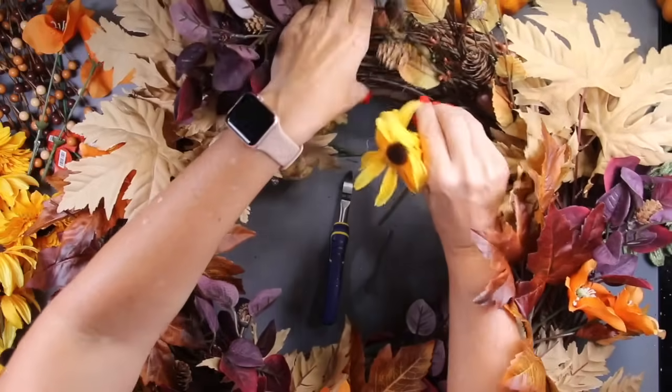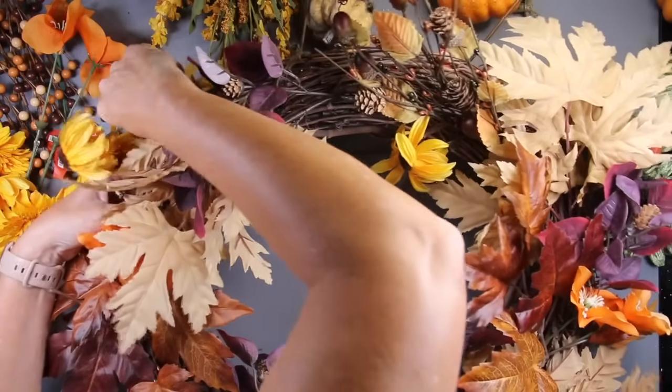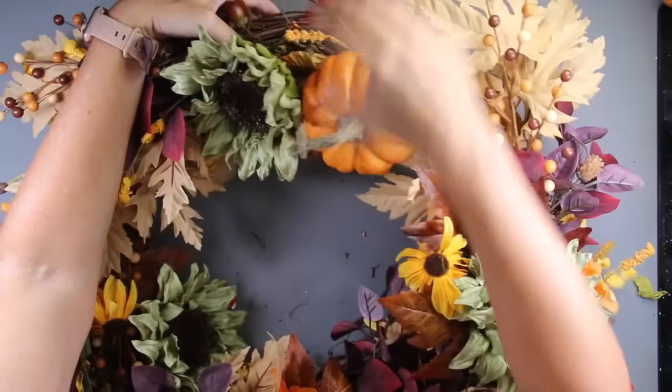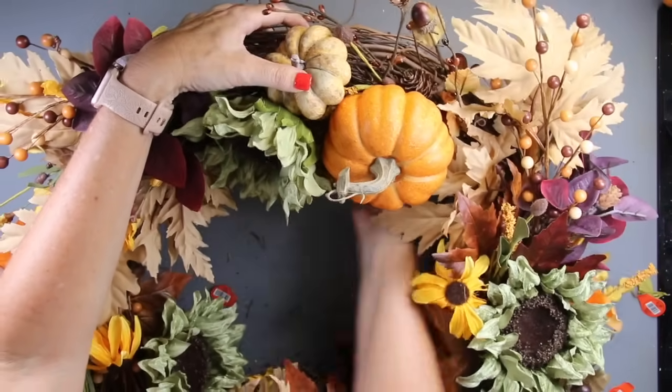Once I have all that on there and I feel like the wreath looks pretty good, now you want to add those eye-catching pieces, like this gorgeous green sunflower. I love how huge it is. Some larger pumpkins, things like that really help to draw the eye and complete the wreath.